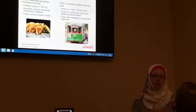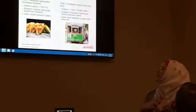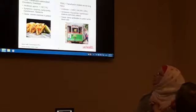Please don't say trolley. My medical director does. It is another way to say it, but I say trolley, hence my lovely picture here. So that is transfusion-related acute lung injury.